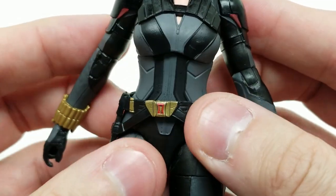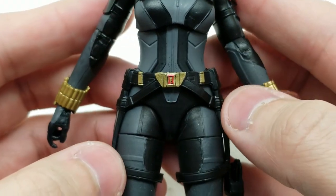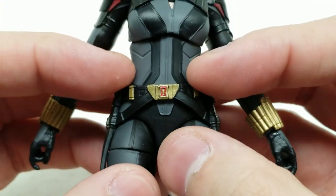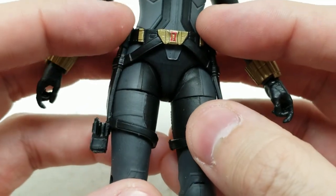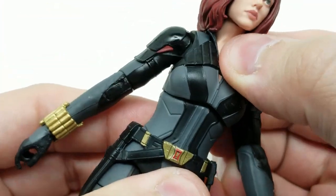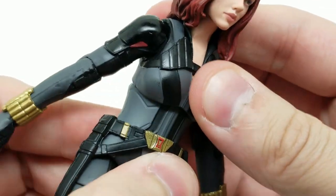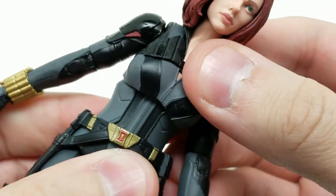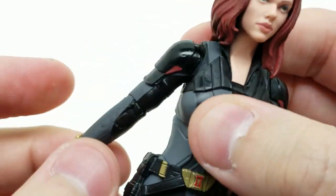And then I don't know if this belt is supposed to be centered right here. That Black Widow symbol. Here we go. Looks like it's also not attached, but it's kind of on there. So that's why it can move a little bit. Let's see, we have, wow, it's a pretty big ab crunch, but backwards. And then tilt and pivots there. This is where it turns, it does not turn at the waist.